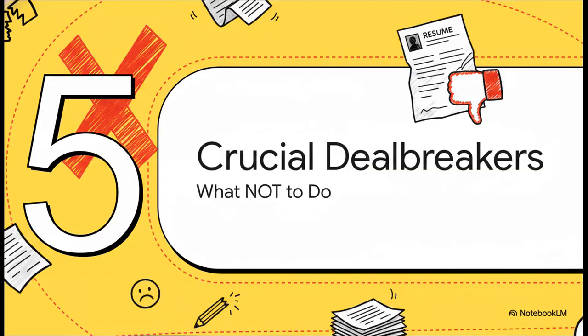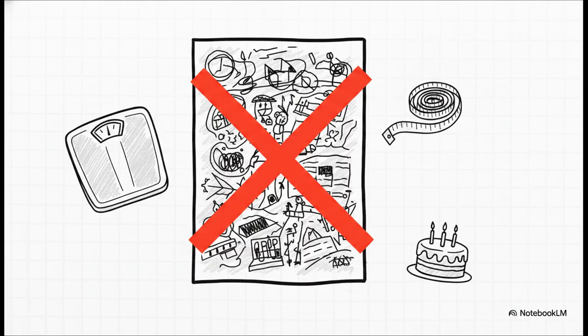All right, so we've built a beautiful resume, but let's quickly shift gears to Section 5, crucial resume deal breakers. These are the strict what-not-to-do rules that'll get your application tossed in the trash instantly. Seriously, firmly cross these off your list.